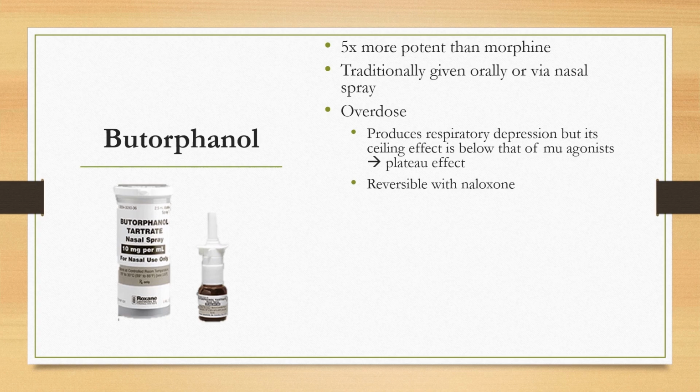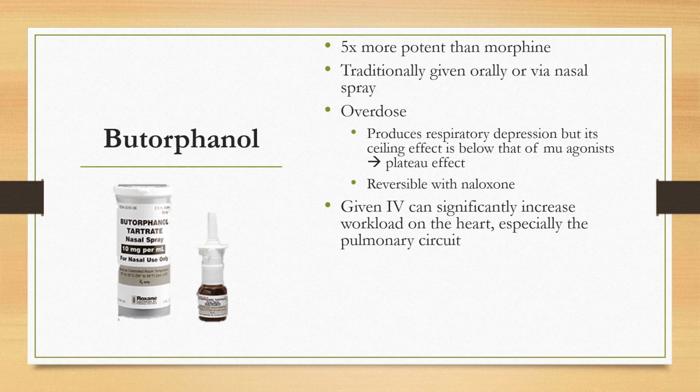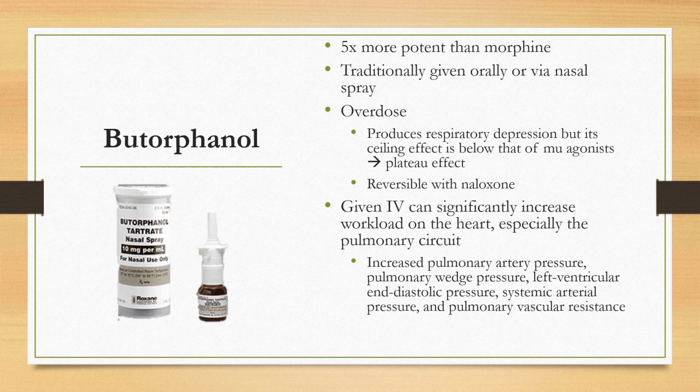Butorphanol is not normally given intravenously because, unlike most opioids, its effects on the cardiovascular system are significant. In IV form, butorphanol can increase pulmonary artery pressure, pulmonary wedge pressure, left ventricular end diastolic pressure, systemic arterial pressure, and pulmonary vascular resistance. Like all other drugs with opioid antagonist properties, butorphanol can induce withdrawal in patients addicted to opioids.